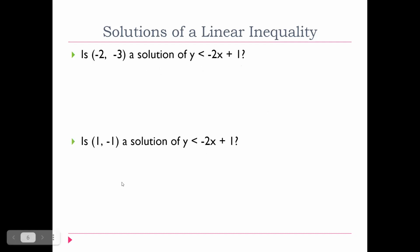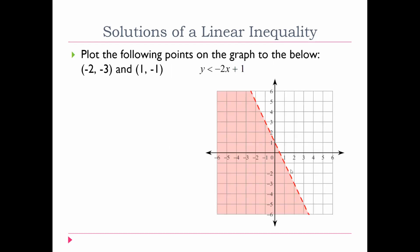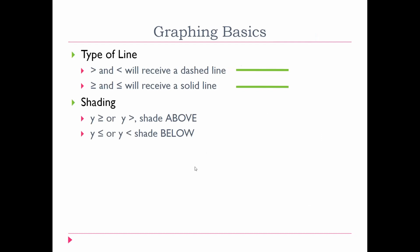And I don't know if you noticed or not, but these inequalities from the previous screen I was talking about are the same ones on this screen now with the graph. So where is this point -2, -3? Left 2, down 3, clearly in the middle of that colored area, that pink area. 1, -1. 1 over, down 1, it is right on the dashed line. Not included. If you're on that line, and it's a dashed line, it's not a solution. So this adds another area of complexity, but this is the screen to pay attention to when you're doing these graphs.